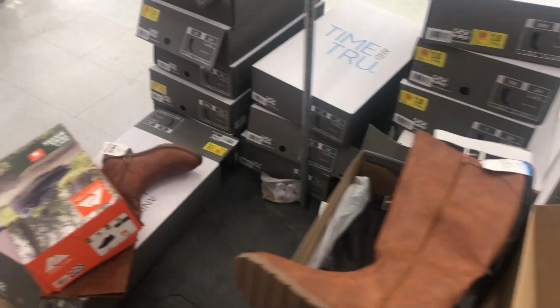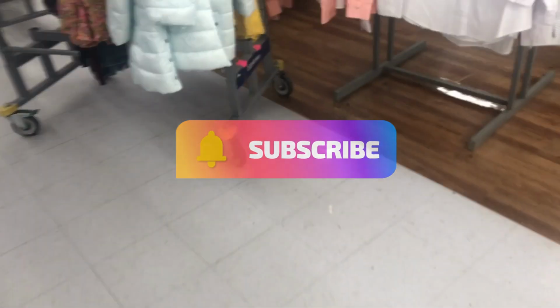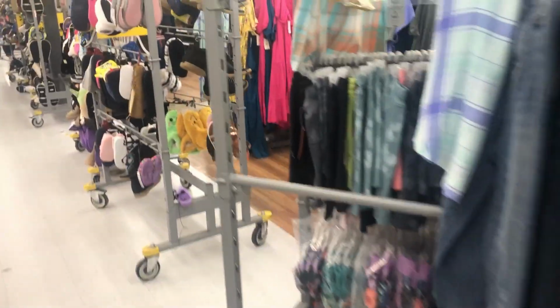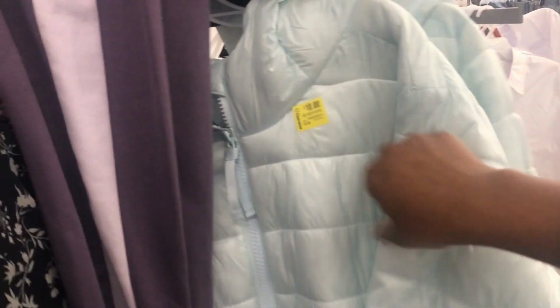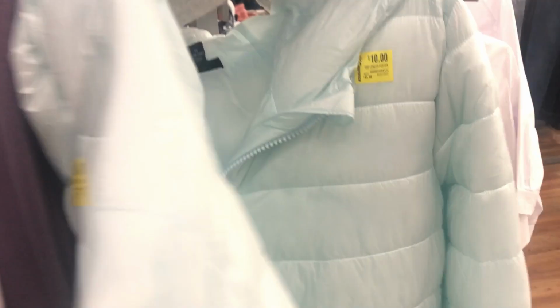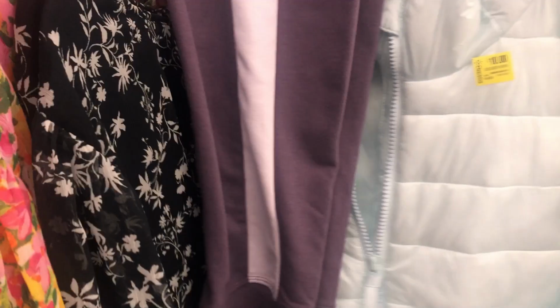And then I got more shoes down in the middle. I'm kind of moving away from where I was trying to go. We got more shoes all down here. But we got these coats for $10. This long coat. I showed y'all one of these before in another color. But this one is $10 and it says it was $45. I was trying to find a barcode, but I guess that's why they put the stickers on there.